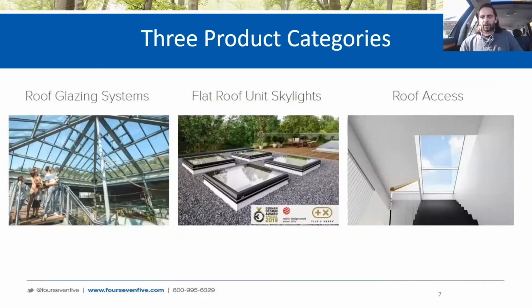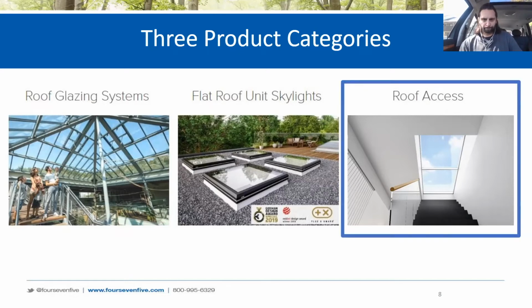So we separate the Lamilux products that we supply into 3 primary categories. And if you go to our website at 475daylight.com, this will be the image that you're greeted by. In the past, I've presented on our roof glazing systems, the PR60, and our flat roof unit skylights, the FE and FE alternatives. But today I'm really excited to talk to you about the roof access solutions that Lamilux offers, specifically the flat roof exit Comfort Solo.